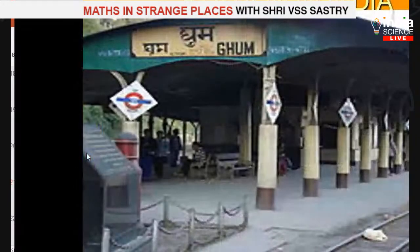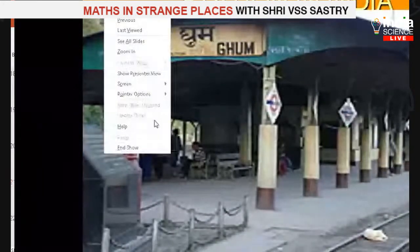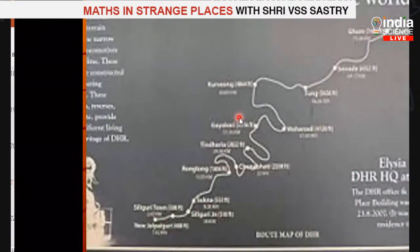And this is the Ghum station, which is the highest station among Indian railways. In fact, I can show you. This plaque here declares that this is the highest station in India. You also know the track of the train. See, look at the way the track is. There are lots of twists and turns, going up and down. Starting from this point, it just meanders like a river and goes to Darjeeling. And this is that Ghum station, the highest station.